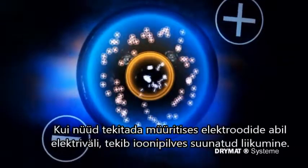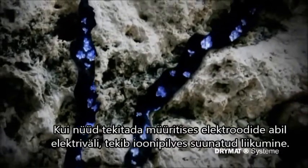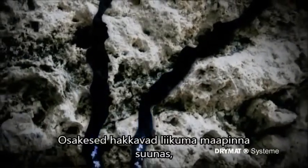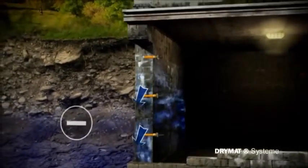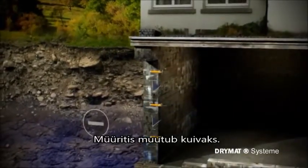When a direct voltage is applied to the brickwork via the electrodes, the ionic cloud will be directed, and the colloids will have a positively charged shell. The particles will move towards the ground, our highest negative potential, thus drawing the water with them down into the ground. The brickwork will dry up.